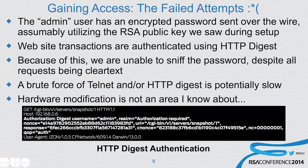Gaining access to an ecosystem like this, where you have a mobile app, a camera, cloud services, all these different things that we represent in an IoT ecosystem, you have to figure out how you're actually going to get the credentials that are being operated with. So we know the admin account exists. We know it has a password, but we don't know what the password is. How then can we actually gain access to this camera if we don't have the password offhand?